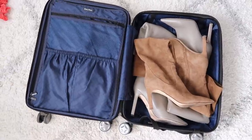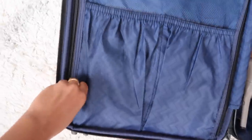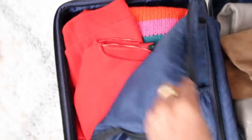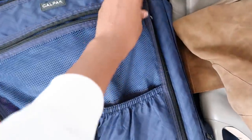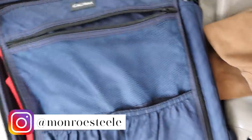All right guys, so I have my Calpak suitcase ready. All of my shoes zipped up in here are the things I'm gonna be shooting today, which is 4 looks, including the look I have on. All of these are very festive, kind of holiday, winter, fall appropriate looks. One of them is a brand campaign as well.